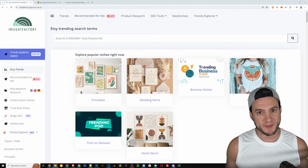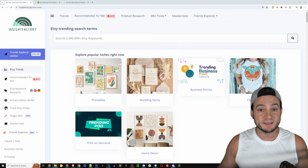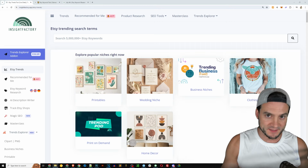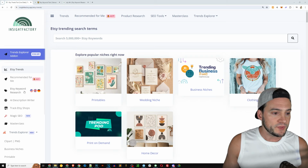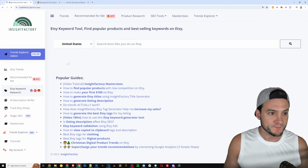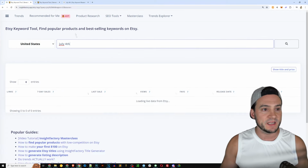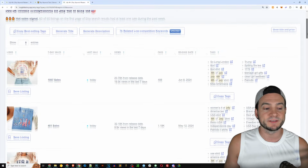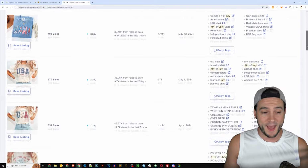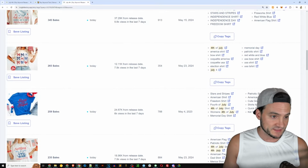Now, of course, there's other ways of finding very valuable data on a per listing basis, even if you're not selling that listing. Another awesome feature from Insight Factory. So you can actually go to the keyword research section and let's just say we want to sell July 4th. So you type that in. I actually already loaded that up right here. Okay, and now it's going to return to us just a massive data set of July 4th products. You can see on the left-hand side the design.